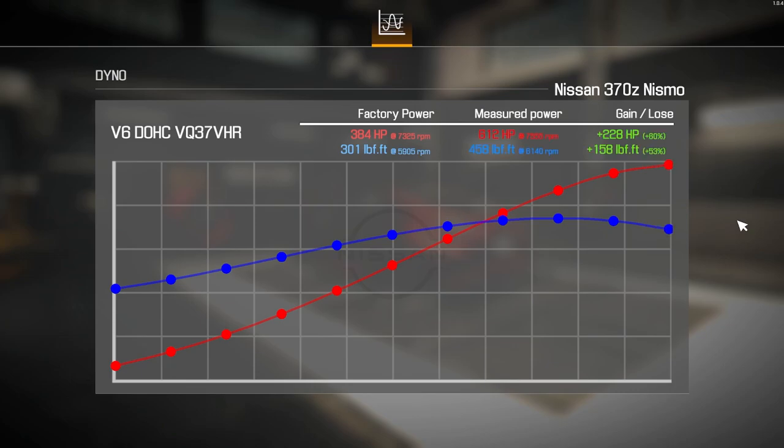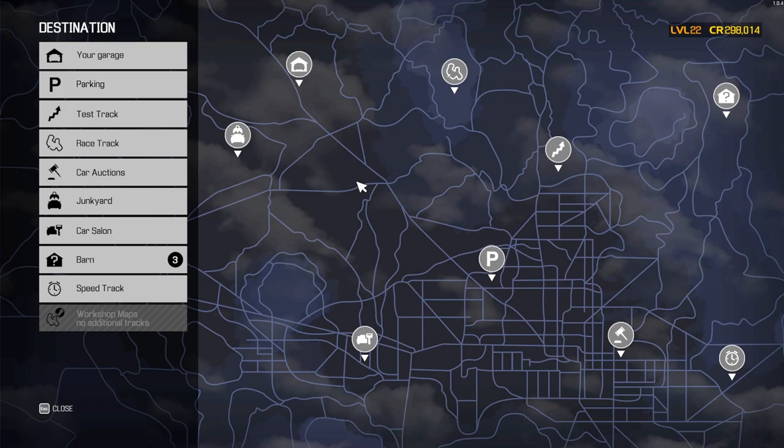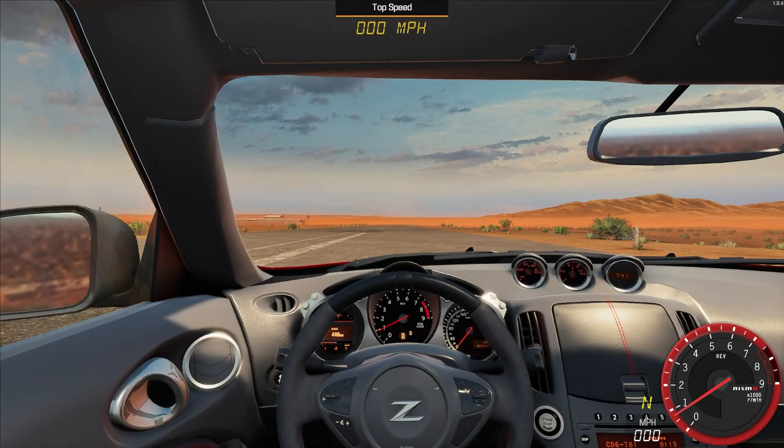Those ratios are so weird. Okay. Nice. That's super duper nice. That is super duper nice. All right. To the map. To the speed track. All right, let's see what this beast can do.